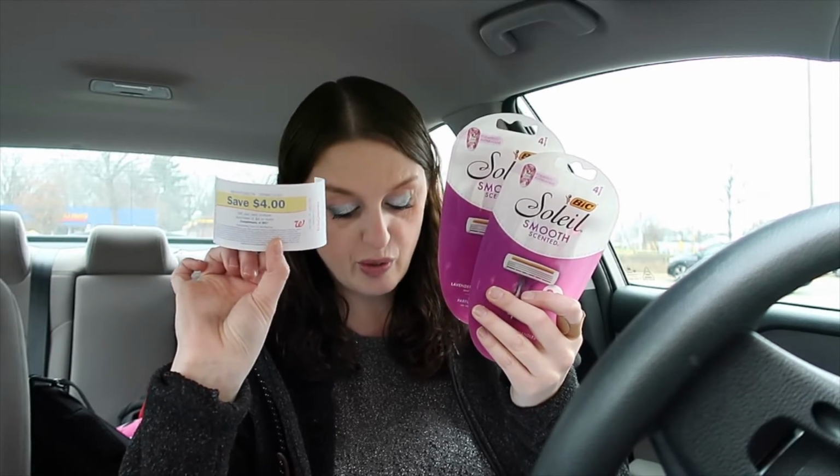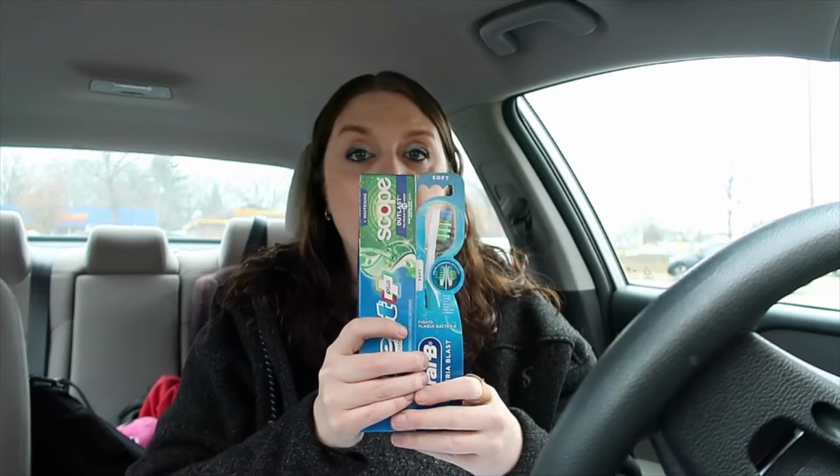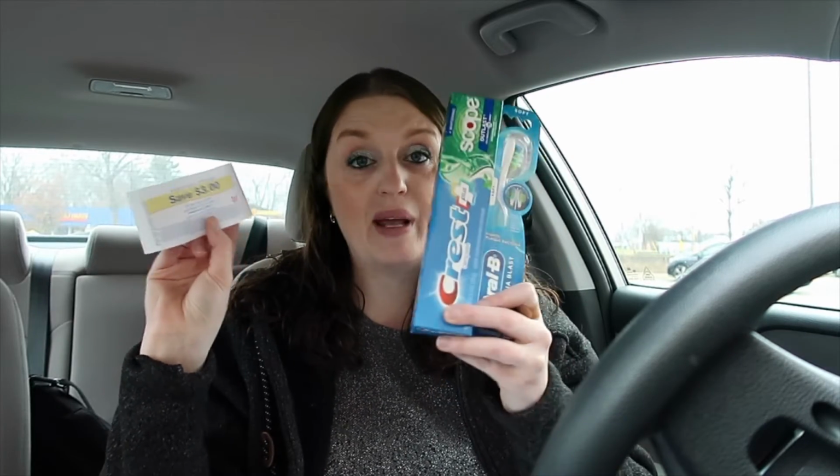You'd pay $4.73, but you receive a $4 register reward when you purchase 2 of them. This comes out to be just 73 cents for 2 of them, which is a great deal. So we got that. And then I ended up doing the Crest deal for the $3 ones. I had a $3 off of 2 digital coupon that I used, so you'd pay $3 for this, but then you get a $3 register reward, making these free.